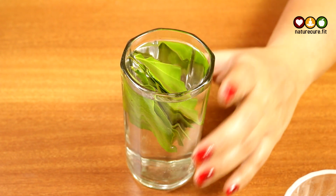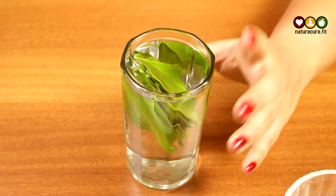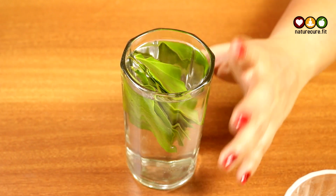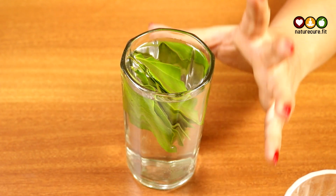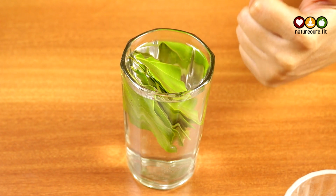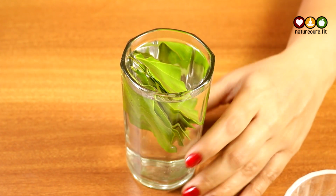sugar levels and managing your diabetic condition, and also helps you with good weight loss, and also improves your digestive system, improves your metabolism and cleanses your body, purifies your blood, and also gives you strong gums, strong teeth and strong bones as well.